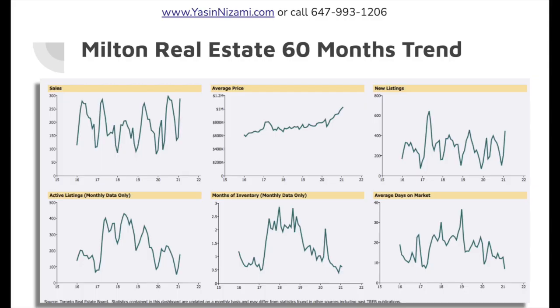Now, compared to the months of inventory, you can see the last time we had that low level of inventory was again back in 2016 and 17. It may climb up because we are approaching the spring market and then the summer market. It happens every year. The summer market has been one of the most active periods in the year.